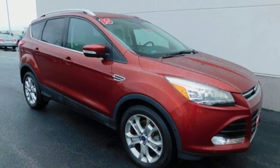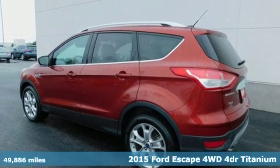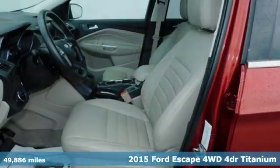It's a 2015 Ford Escape. Yield to adventure. This SUV will take you and your toys to faraway places.